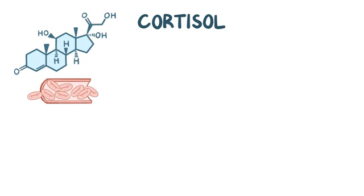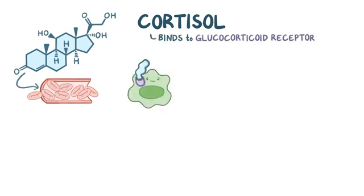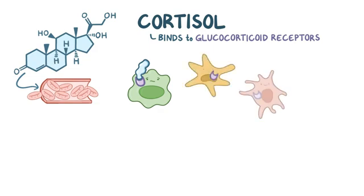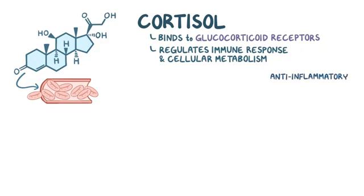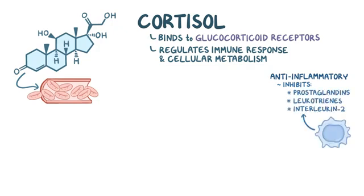Once it's made, cortisol travels via the blood and binds to the glucocorticoid receptors, which are generally intracellular receptors within nearly every cell in the body. Cortisol helps to regulate both the immune response as well as cellular metabolism. With regard to the immune response, cortisol promotes an overall anti-inflammatory state by inhibiting the 2 main products of inflammation, prostaglandins and leukotrienes, as well as inhibiting interleukin-2 production of white blood cells.